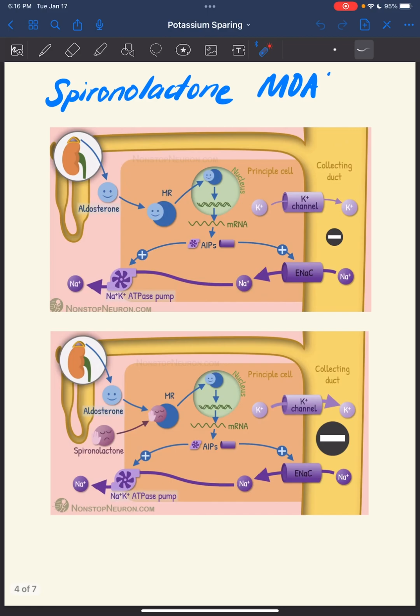Now, spironolactone in general is also an aldosterone antagonist. Aldosterone is a hormone that when it's bound, it's going to promote the excretion of potassium and exchange it for sodium. So it's going to want to get rid of potassium and keep sodium. And by keeping sodium, water is going to be retained because water will follow sodium, right?